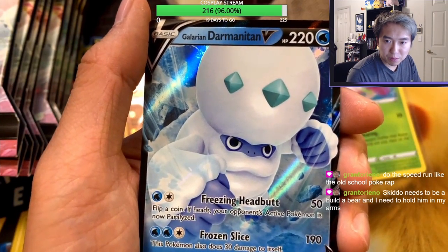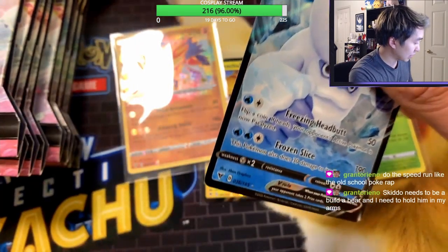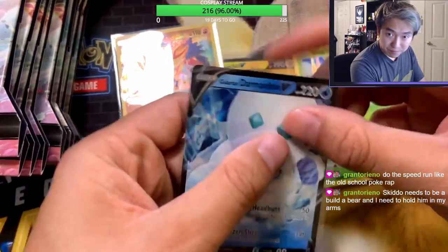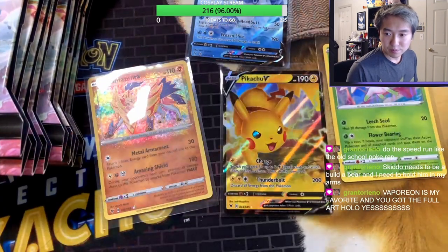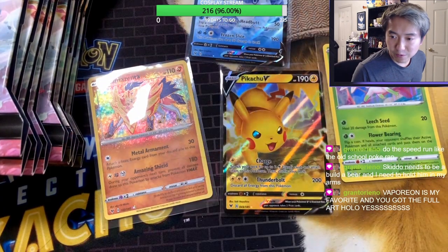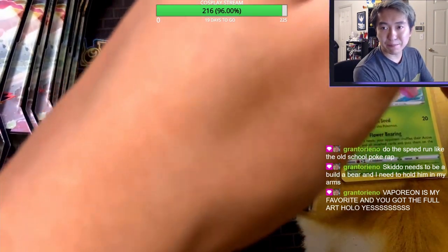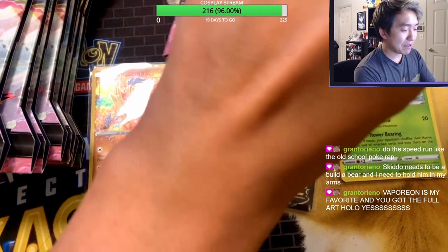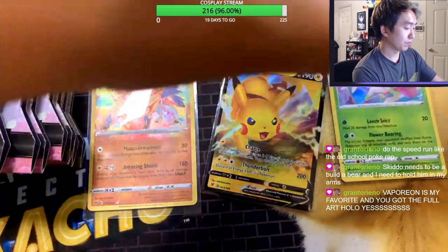Skitty needs to be a Bibarel I need to hold in my hands. Oh my god. 100%, Tori. 100 fucking percent. We're gonna put this guy away, because these are our pulls of the night so far, so let's go. Vaporeon is my favorite, and you got the full art holo. Yes! We still got more cards, though. Don't worry, we're going to get the Pikachu. We're going to get that goddamn Pikachu, okay? We're going to get that damn Pikachu.